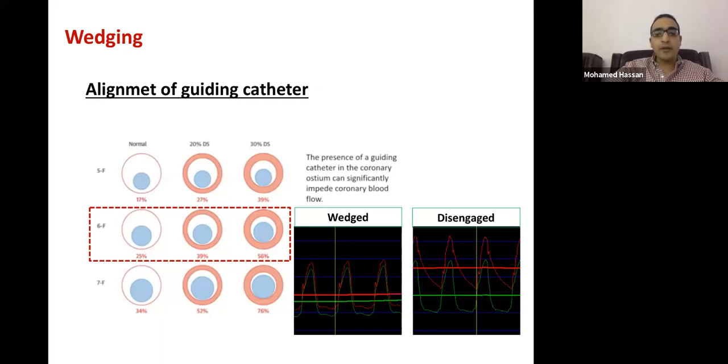The third point is you should avoid the use of a guiding catheter with side holes. We don't actually use a guiding catheter with side holes, but the turbulence that can happen at the tip of the guiding catheter can impair the process of equalization and accurate measurement of FFR. Also, if you are giving, for example, intracoronary adenosine for measuring the FFR, the whole dose will not reach the coronary. It may escape into the aorta.